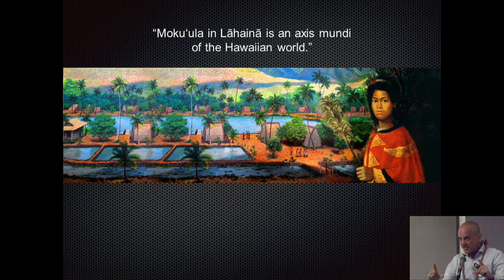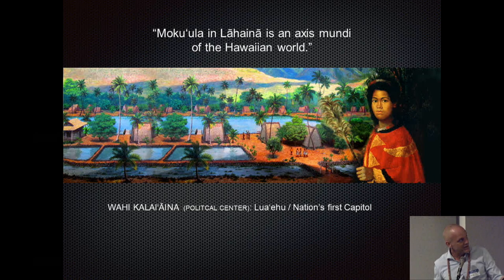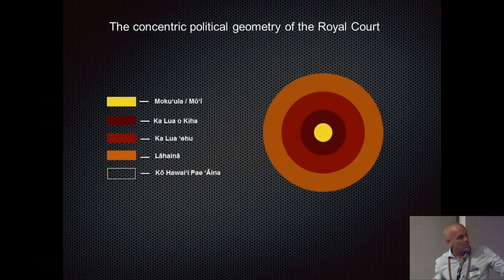So one of the interesting things about Moku'ula is it's divided by concentric circles of power. So you have this center point that is the mo'i, the king, and power radiates out from the king. So you have the ali'i next, you have Moku'ula and so forth, out and out and out. And this kind of supersedes the traditional boundaries of Ahupua'a.